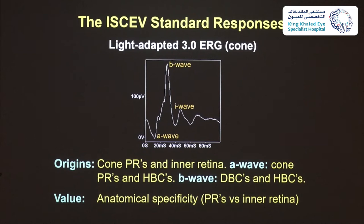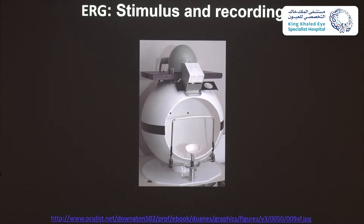Okay, so now we move to the recording equipment. Any questions so far? Everything is clear?